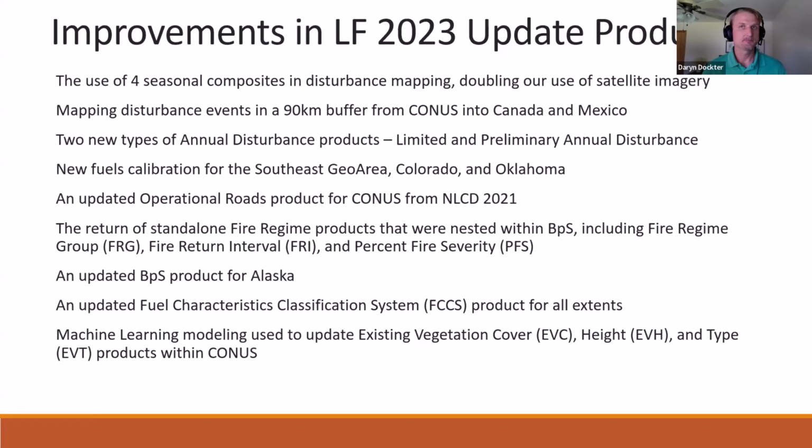So we revamped how we create our satellite image composites, and we broke the year up into 4 seasons as we shifted to fiscal year from calendar year. And the benefit of that is just better capture of disturbances. So that's an improvement. For the first year, 2023, we are mapping disturbances in that 90-kilometer buffer from CONUS into Canada and Mexico.